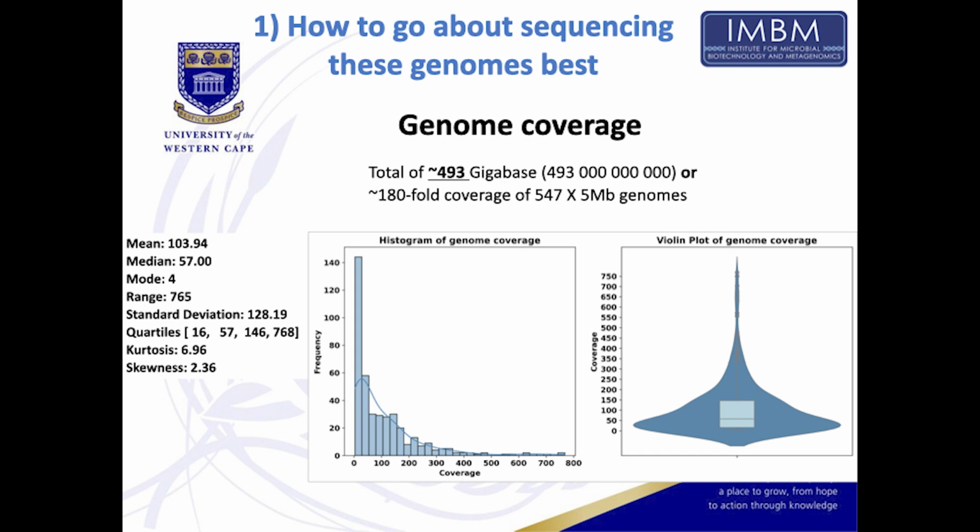So put another way, we generated a total of 490 odd gigabase of sequence, which for those genomes, assuming a genome size of 5 megabase, should have been enough to cover each one of them 180-fold. So here I try and make excuses by showing that even though this selection of genomes that I show here were only covered 4 times, we actually managed to reconstruct the genomes in a fairly small number of contigs.